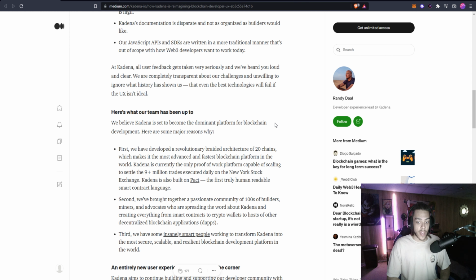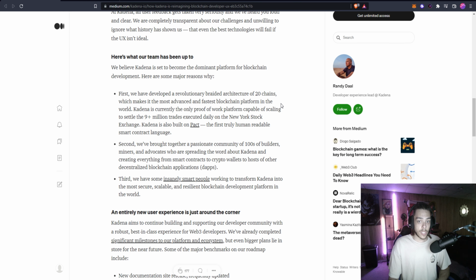I think that's one of the things that, for example, Solana did right with their Phantom wallet. It was very simple and easy to use, and the user experience or the UI was very clean and simple for newer people too. So as long as they really keep focused on the user experience, I think we're good to go. So here's what the team has been up to.